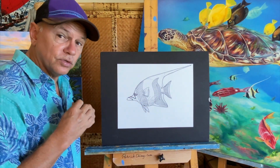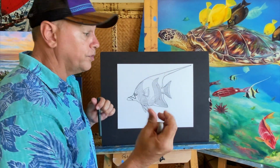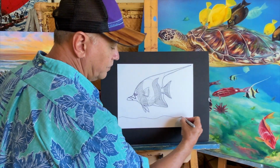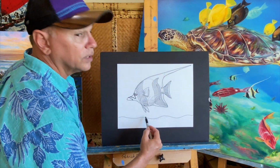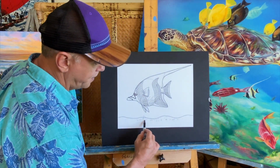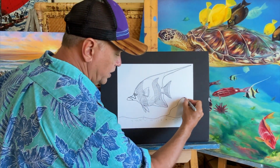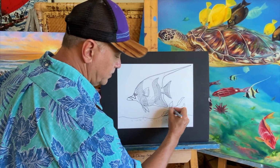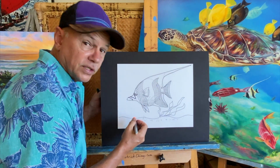Great, now to make this picture look like your very own, go ahead and put some things around it. Maybe you can put another Moorish idol behind it. I'm going to give it a little line for some sand over there, and you can put some polka dots under that. You can put some seaweed in here. That's a good opportunity for you to use some green. Some limu, just kind of wavy lines like that. Or maybe pencil urchin.